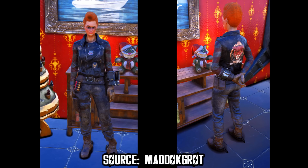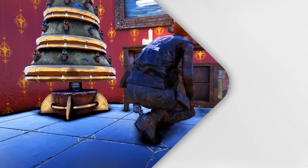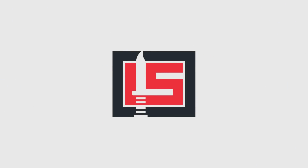Anyhow, this set of clothes comes with a lot of detail, such as a huge Hellcat logo on the back, patches on the front and arms, ammo, attachments, and some badass cowboy boots to complete the look. Well, let's proceed to the last new items.